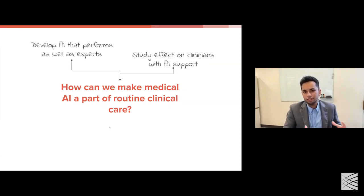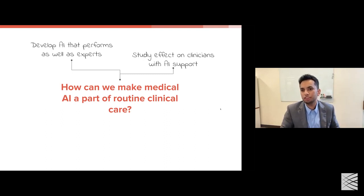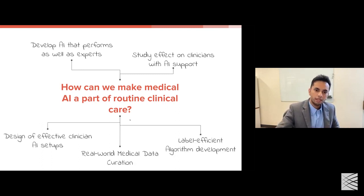And I want to break this down into two parts. One is to talk about the foundation that we're building on to even be able to ask this question. And as part of that, I'll talk about how we have been able to develop AI that performs as well as experts, and then how we've also been able to study the effect on clinicians with AI support. The second part of my talk will be centered around how we can make progress towards making AI a routine part of clinical care.